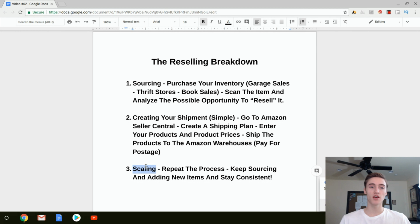How many electronics, if you're making $50 profit, how many more electronics are you going to be able to purchase per month to make $10,000 per month? You need to keep running those numbers through your head and just keep repeating the process. Keep going and sourcing. Keep creating bigger and bigger shipments. Keep adding more products to your inventory and just keep sourcing and adding new items to your stock.